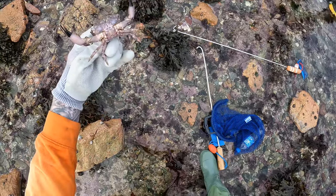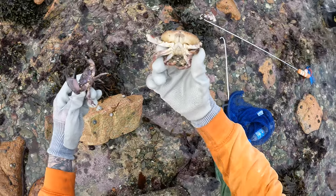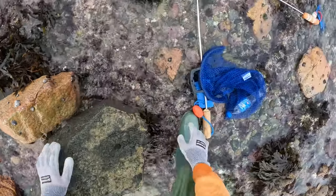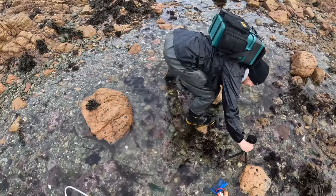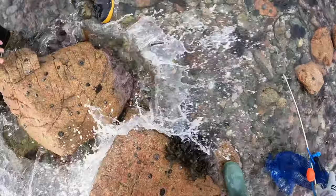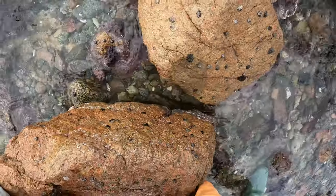That's a Montacute crab. Or pie crust. Look at that. Beautiful purples on it. You got a lovely little brown crab there. We'll get them back. Oh, sorry. It's all right. There's a little hole here.